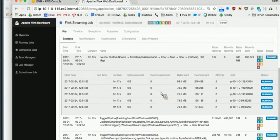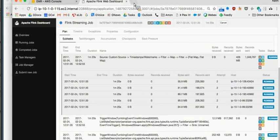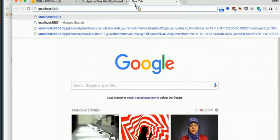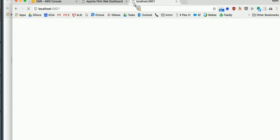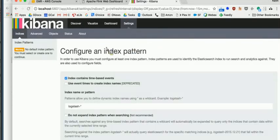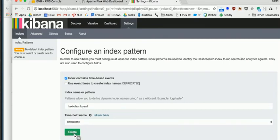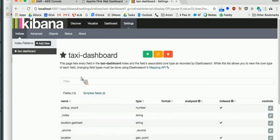We're going to connect to the Kibana host. So let's, hopefully you can see this, localhost. This is also using an SSH tunnel. Okay, so this is the Kibana running on the bastion host that we set up. And what we're going to do is index on taxi dashboard, and create. All right, and that's just showing us what we're pulling.